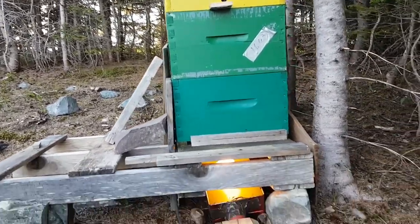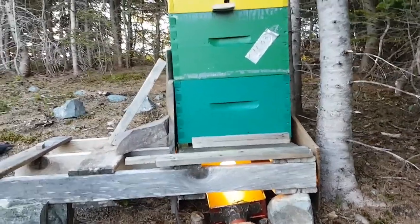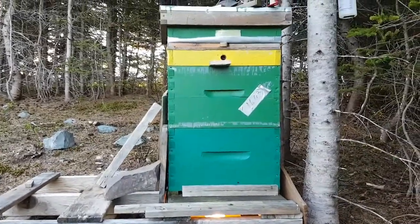So that's why I've got this light bulb thing on the go, and we'll see what happens. See how well that works. But yeah, it's been tough.